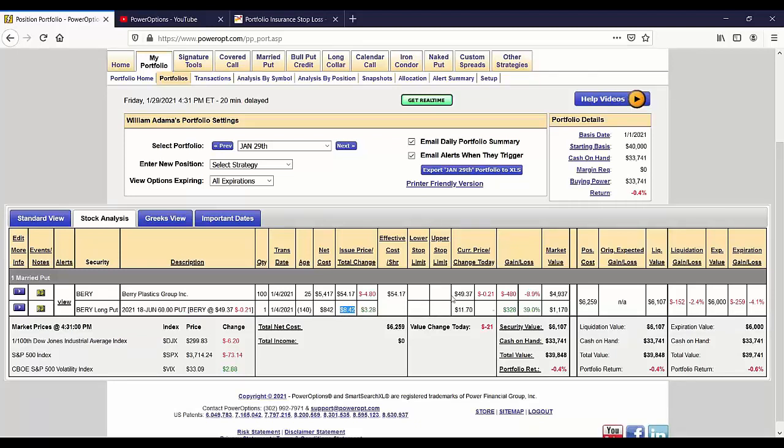Now, the stock, as he mentioned, has fallen 8.9%, down to $49.37. The put has increased in price as well, countering some of that loss on the stock. So right now, let me move this over here. As you can see, the whole position is down only 152 or 2.4% based on the closing prices and the midpoint price for this particular put on BERY.